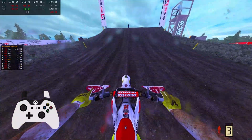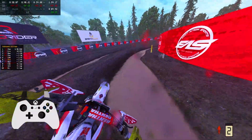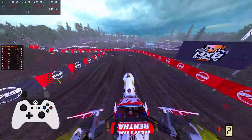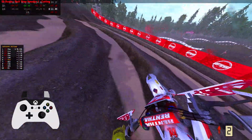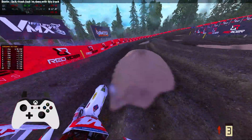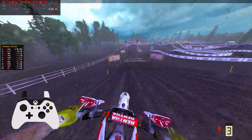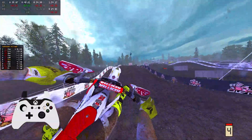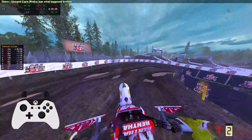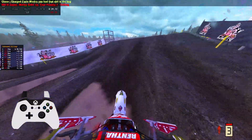The white flag is out. How is it gonna play out, boys? So he actually looks like he was gonna go down right there, but he saves it. So I'm like, he's struggling. I just wanna apply pressure. And then I almost go down, I don't know how I saved that, but somehow I did.